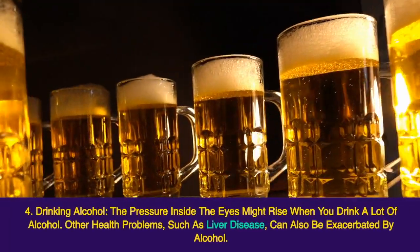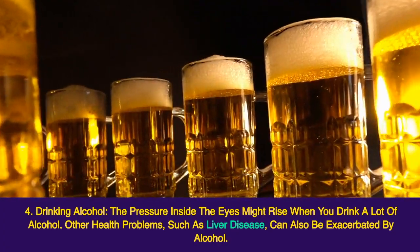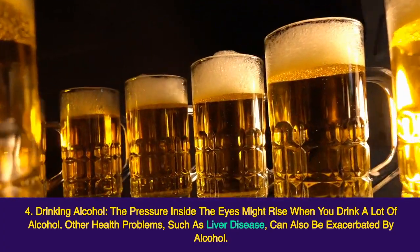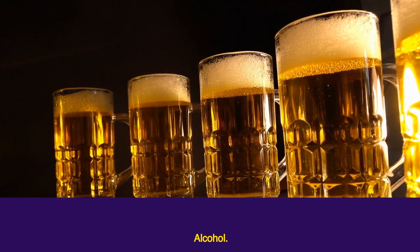4. Drinking alcohol. The pressure inside the eyes might rise when you drink a lot of alcohol. Other health problems, such as liver disease, can also be exacerbated by alcohol.